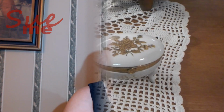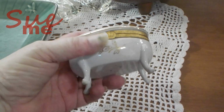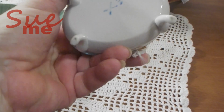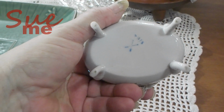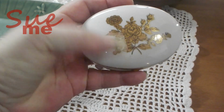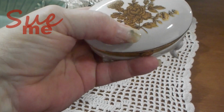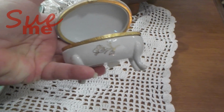So the next thing that I happened across was an interesting little trinket box. So let's take a peek at this. Well, a very nice stroke of luck. This is a pretty little piece. We've got a marking that I'm just going to have to go home and look up, but probably Japanese. Gold design on the top, and it is a little trinket box.